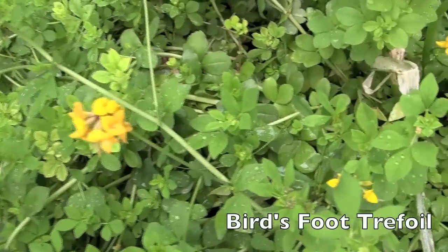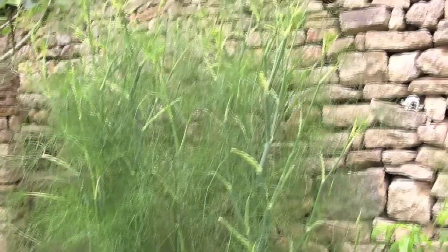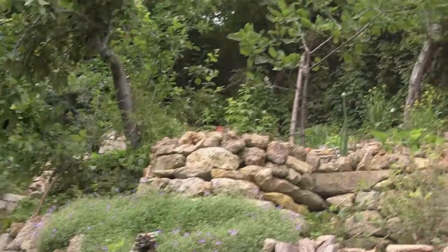Which is a nitrogen fixer. Yes. And I don't know whether that's partly responsible for its growth. No, I don't think so. I mean, they do grow large, these anyway. And is this one edible?